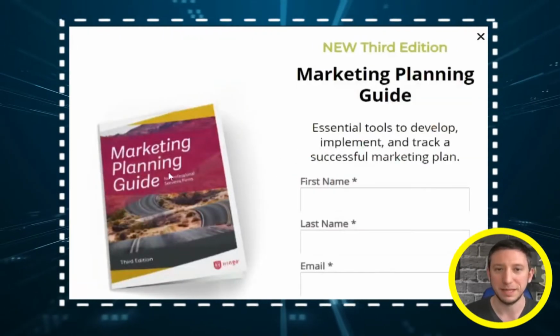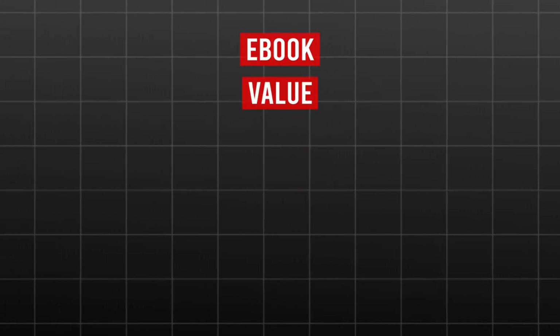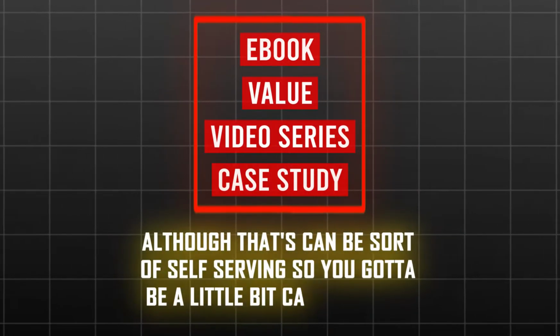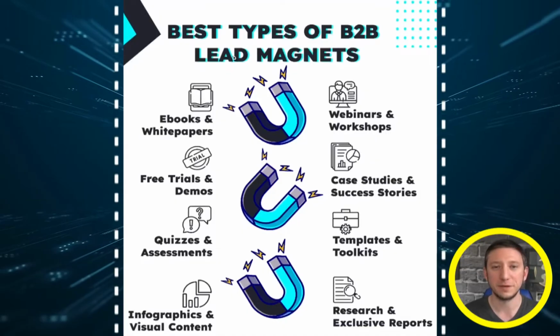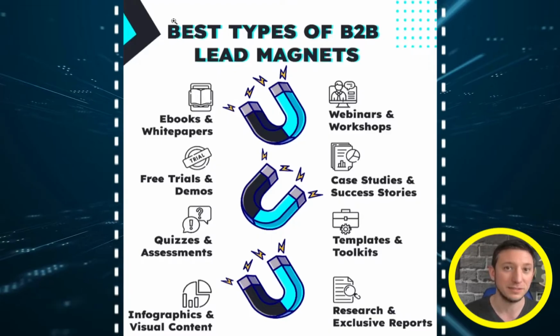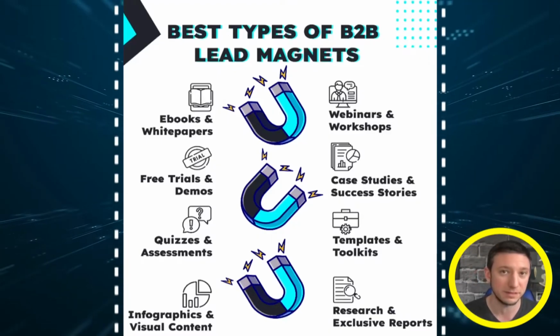Or a marketing planning guide, some type of guide, some type of ebook, something of value, a video series, a case study, although those can be sort of self-serving, so you gotta be a little bit careful there. But you wanna figure out a way to deliver something of value. And then there's a couple steps of what happens behind that to convert that into a lead. But let me show you first how you can deploy some of these lead magnets very easily.